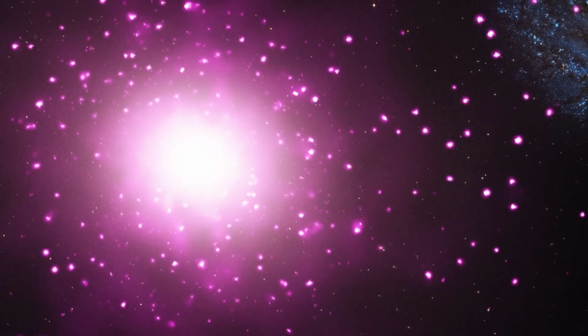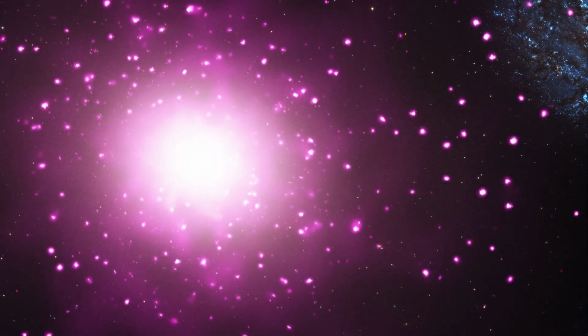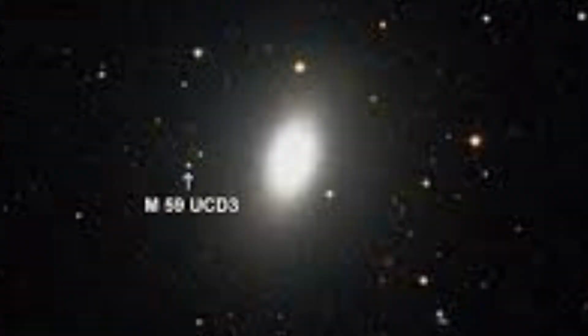M60-UCD1, which is 54 million light-years away and has 200 million solar masses in a 160 light-year radius, is an extreme example of UCDs. Its central region has stars that are about 25 times closer together than stars in the Milky Way region where Earth is located.